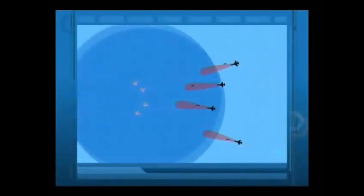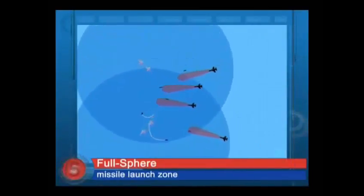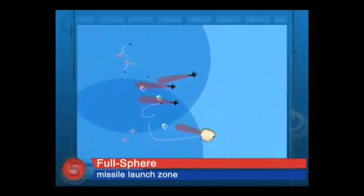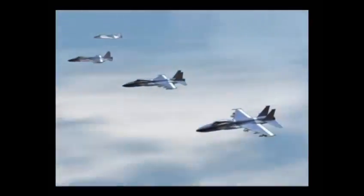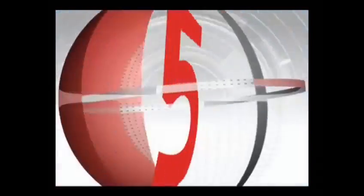Python 5's revolutionary full-sphere capability provides air superiority in air-to-air missions and effective self-defense in penetrating missions. Mission accomplished with no losses.